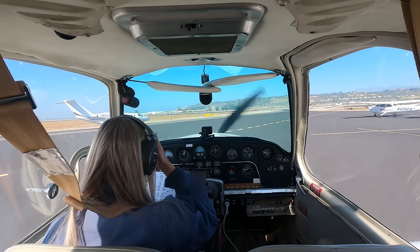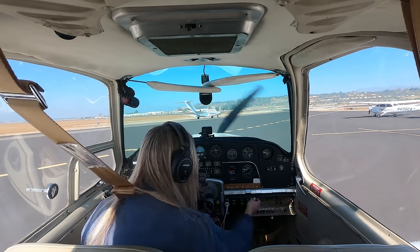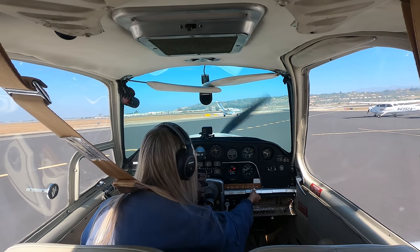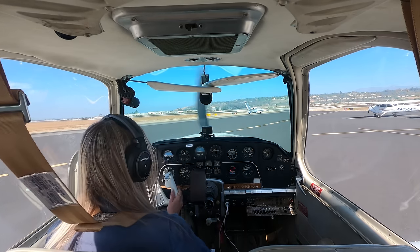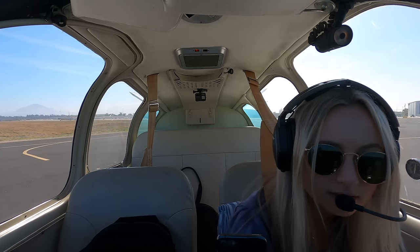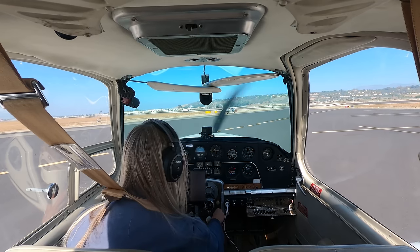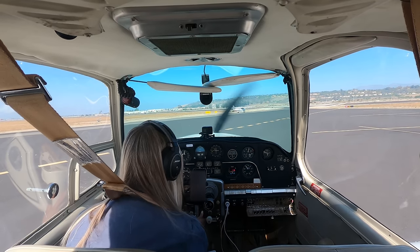Alright, fuel selector is on the fullest tank. We're indicating the fullest tank. We have full fuel. Trim is set for takeoff. Mixture is full rich, and we'll bring the throttle up to 1900 RPM. Mag check. Good. Prop is over and down to 16.